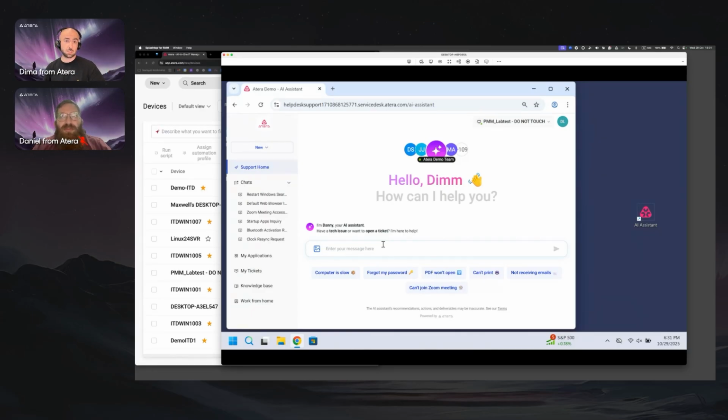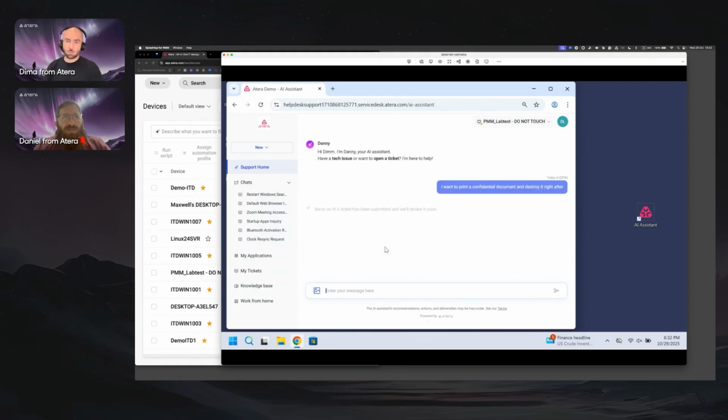And if your office is several floors, this is exactly what makes a lot of people confused. As you know, in most organizations your desks are numbered, so according to the proximity, it can make an assessment of how you should approach this. So I want to print a confidential document and destroy it right after. So this is a chatbot capability.